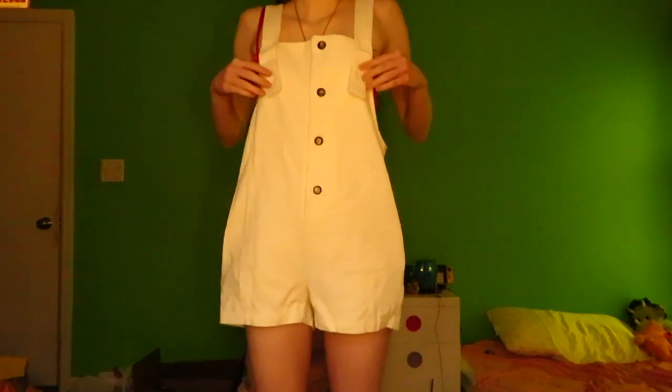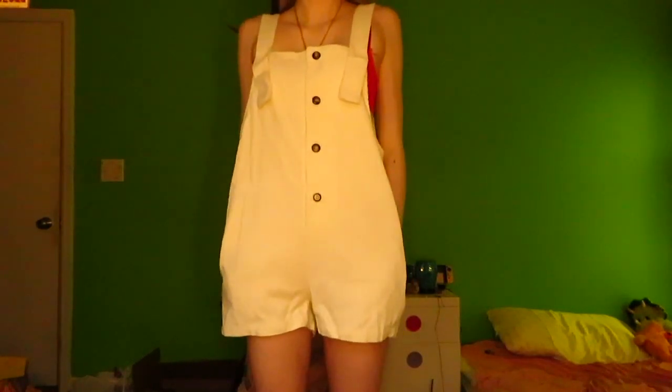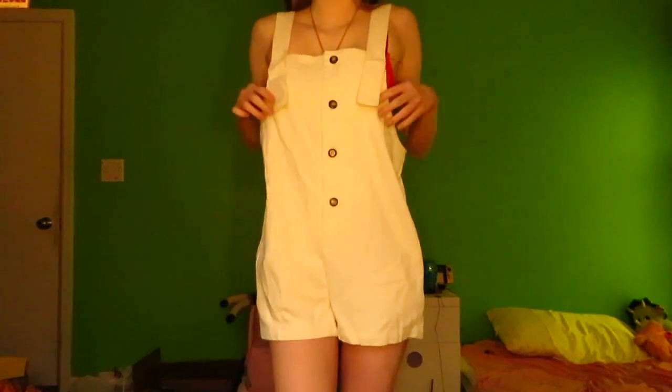Next we have this pair of overalls. I actually really liked these. They're honestly kind of a nice velvet material. If y'all can tell, they have that ribbed material going on, and it is a medium. I felt like they were really good in the crotch area, because that is one thing.